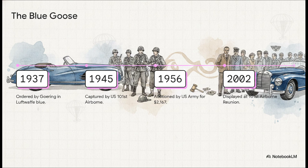Perhaps the most famous individual 540K from this era is a short wheelbase 540K S model, historically known as the Blue Goose. It was ordered in 1937 by Hermann Göring, painted Luftwaffe blue, and featured armor plating. Its post-war timeline is actually pretty fascinating. In May of 1945, it was captured by the U.S. Army's 101st Airborne Division in Berchtesgaden.